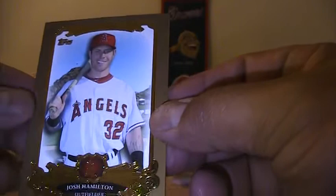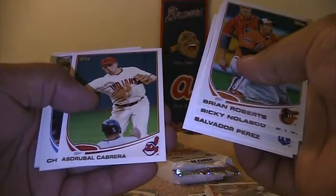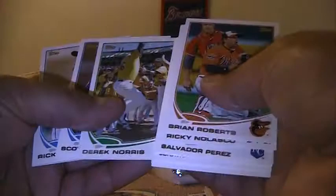And World Baseball Classic, David Wright. Mark Trumbo, Brian Roberts, Ricky Nolasco, Salvador Perez, Ian Stewart, Jonathan Papelbon, Asdrubal Cabrera, Chris Parmelee, Justin Smoak, Derek Norris, Scott Diamond, Rick Porcello, Alfonso Soriano, Gordon Beckham, Evan Scribner, Jake McGee, and Michael Bourn.